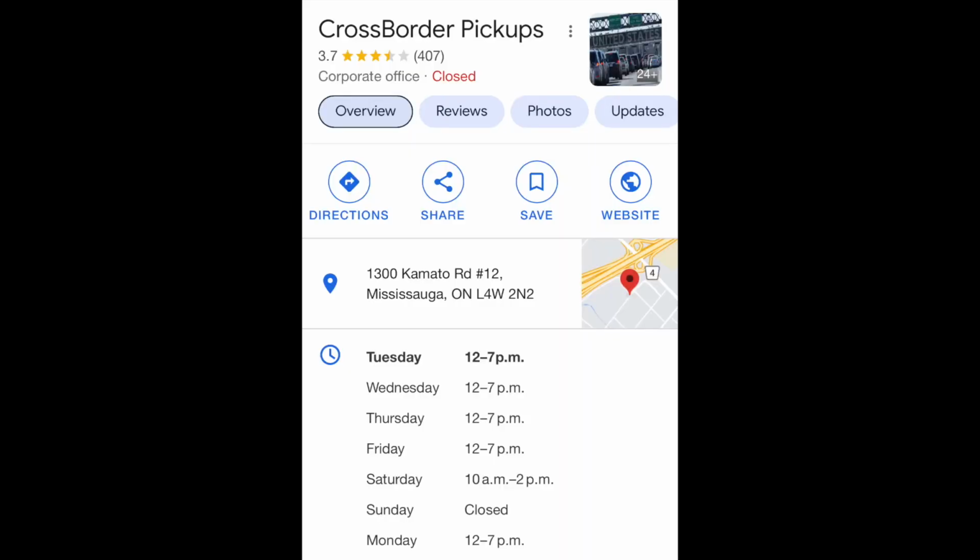If you do a lot of shopping and you find that companies won't ship to the Canadian address, I highly recommend using Cross-Border Pickups for a US address. The service provides you with a US address that you can use to order your products. The item will be shipped to them, and then they bring it across the border, and they have pickup locations in the GTA, in Mississauga, and in Markham.